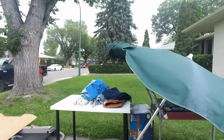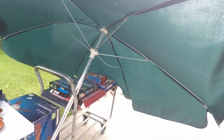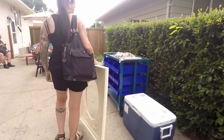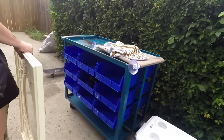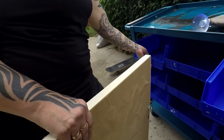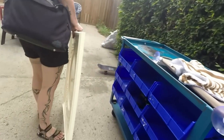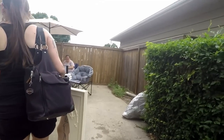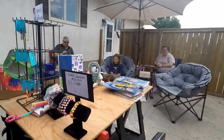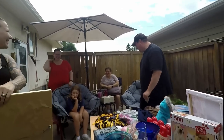Ceiling fan. Oh, and a cart. Some labyrinth and glow art. Oh, some jewelry. It's a cool cart. Oh, I see. I thought they slid out, but they just come out. What's on that? Oh, it's 5. Thank you, yep. Thanks, guys.